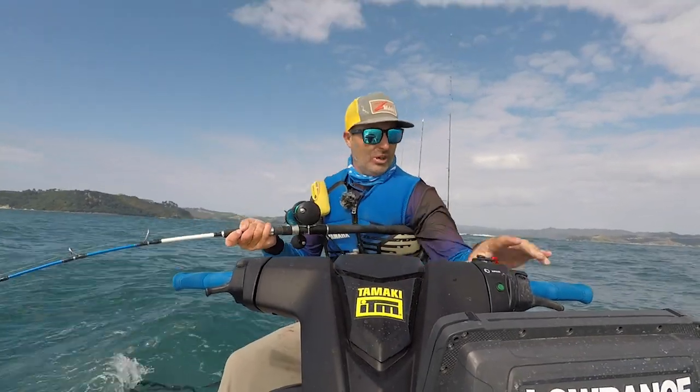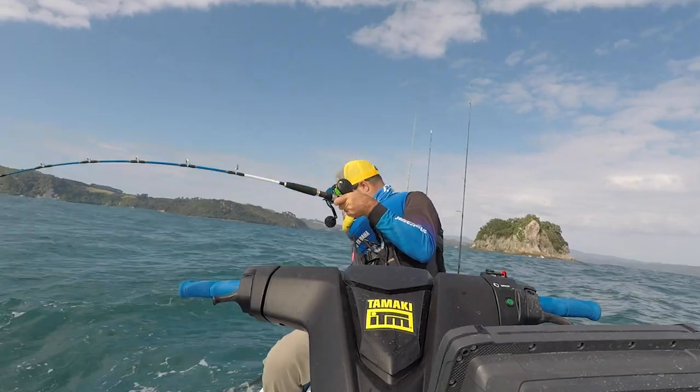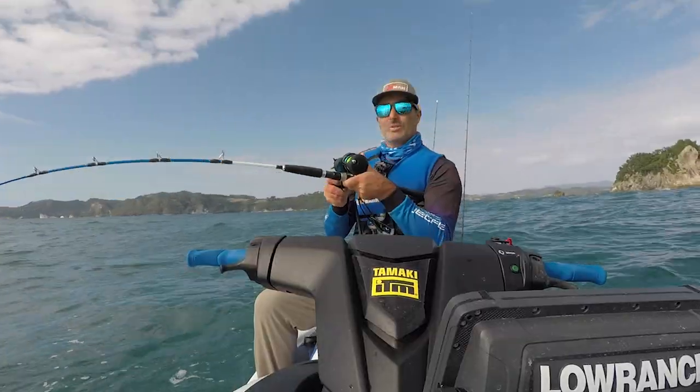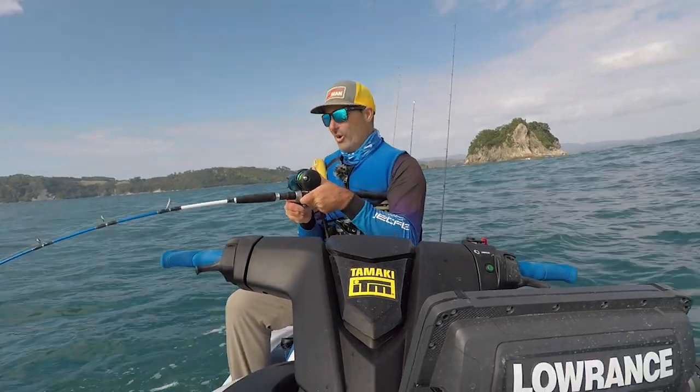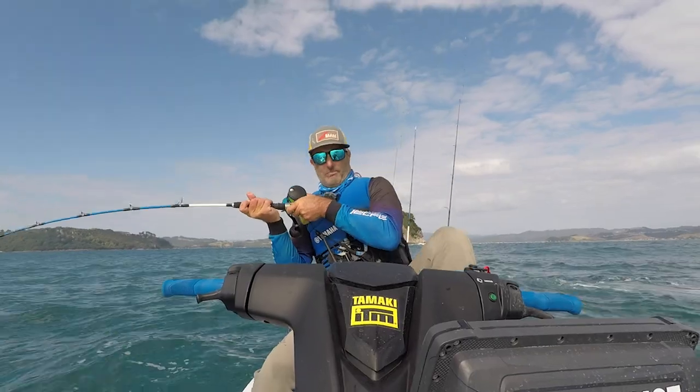Okay, I'm gonna shut the ski off. Rid of a bit of noise for him. This is what we spent the time getting those liveys for, showing the boys how to catch liveys, how to rig the baits.